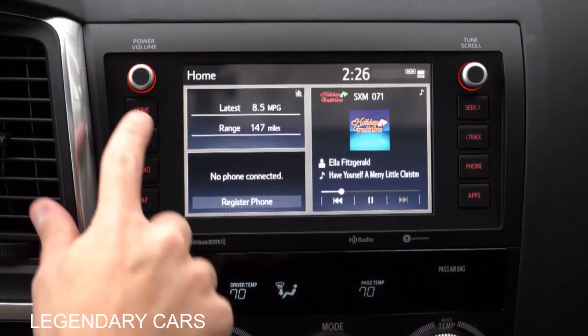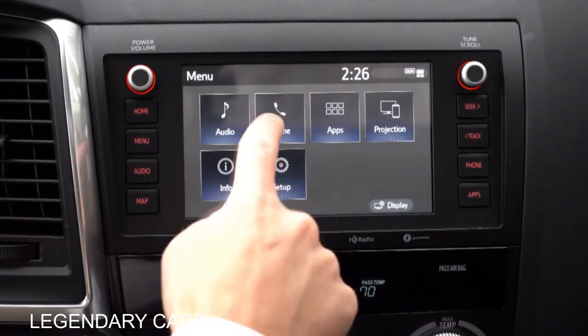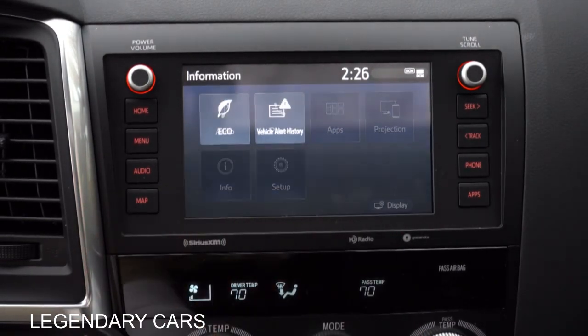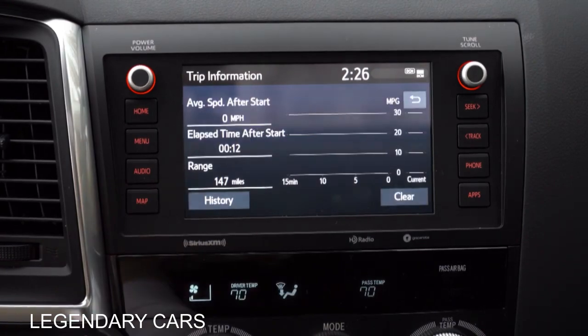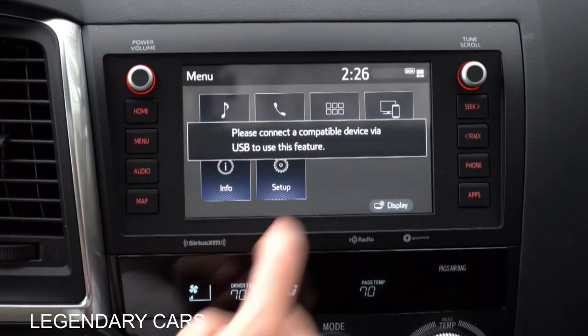But so then taking a look at the infotainment screen here, it is a 7-inch color touchscreen display coming standard for all trim levels. Bluetooth and audio streaming coming standard, Android Auto, Apple CarPlay, so that's a good thing. Factory navigation system coming with a limited trim level and up. Of course, you can check out your radio information up there as well.